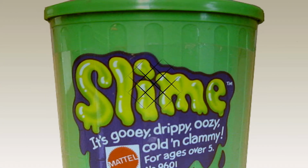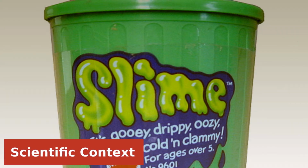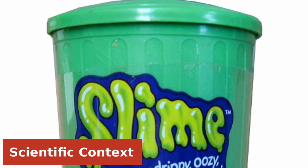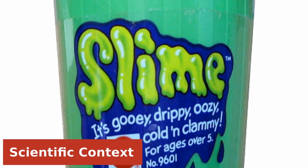Slime was invented by Mattel Toys in 1976. While creating slime, the toy company wanted the oozing substance to be as gross as possible. Thus, slime was first created as a light green material, which you could find in a little green trash can. The trash can toy was sealed with a lid to keep the slime fresh and ready for use.